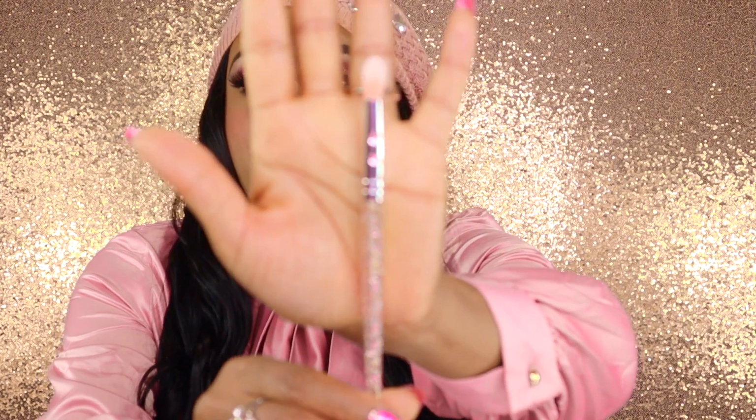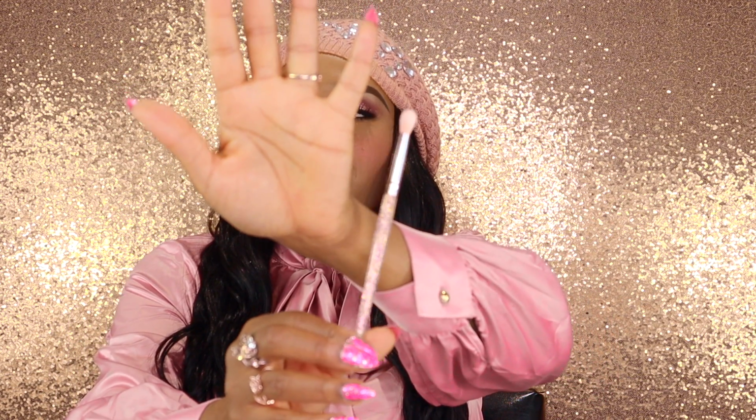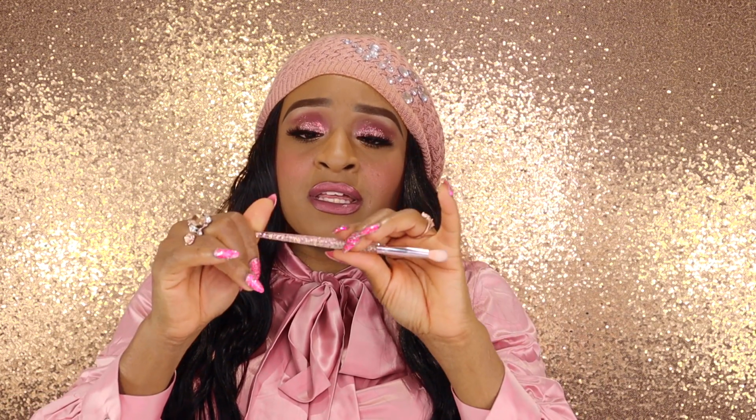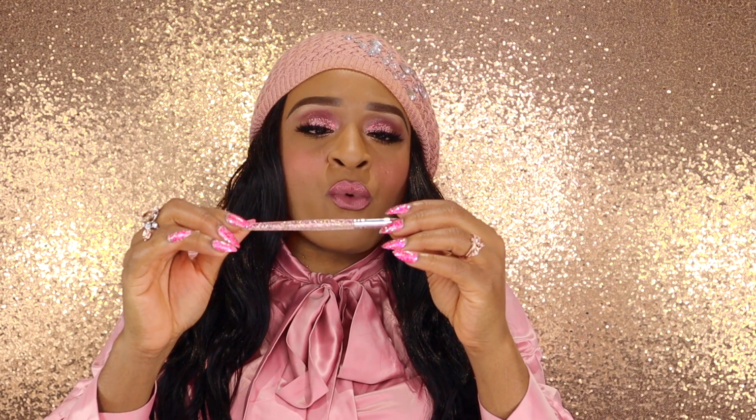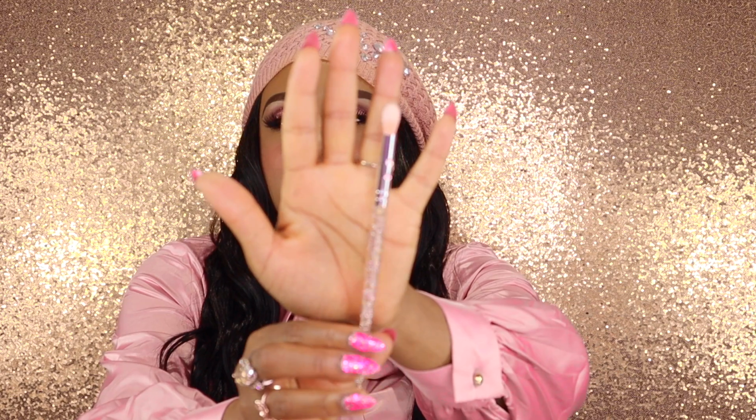Oh, this is cool. This is an SL Miss Glam. I want to say that's a YouTuber on YouTube, so this must be a collaboration with her. And oh, she did say she was coming out with brushes, so this must be her brush. It's pretty, but I definitely received this before, or a brush very similar to this. I have so many brushes, I don't know what's what. But this looks almost identical to a brush that I received from Ipsy.